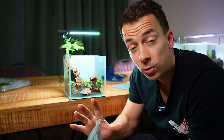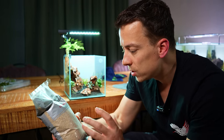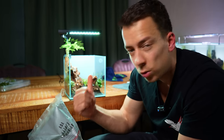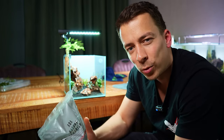Next up, I'm going to do something that I usually don't do. I'm going to cover all of the aqua soil with sand. I have the beautiful ADA Colorado sand. This is a very warm color, so it kind of matches the dragonstone. I think the soil granules are quite large, and in this small tank they almost throw off the sense of scale, you know? So by covering everything with sand, hopefully it will look a little bit more natural.